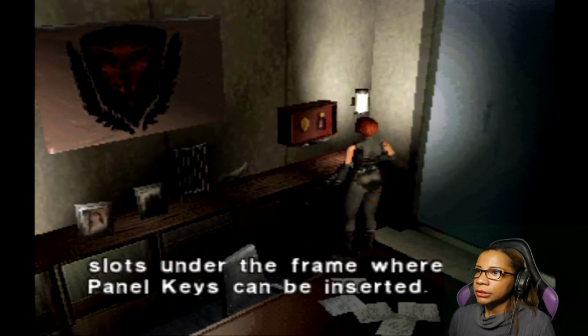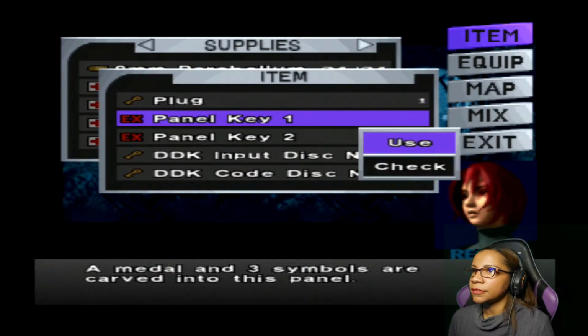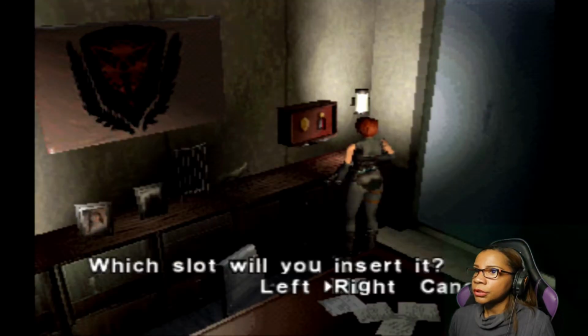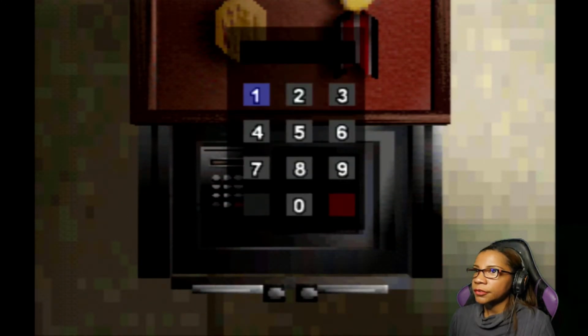705037. Okay, so let's put these in here. It's not enough to put these 2 panel keys in there. You have to put in a code as well, and you have to put them in properly too. So let's put the other one in here. Panel key 2, use on the right. And here we are. Yes, so 705, I believe, 03.